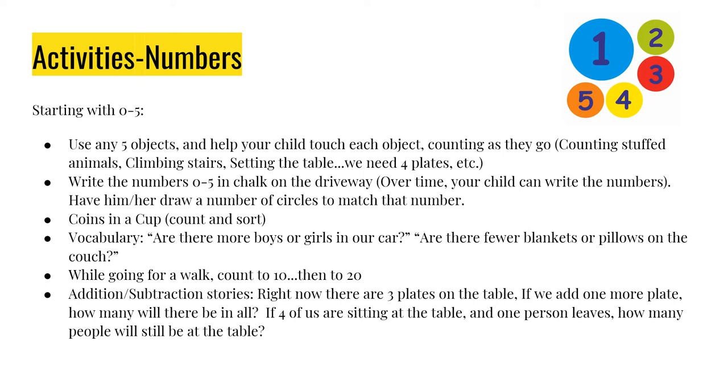Activities with numbers. In pre-K we do 0 through 5, and then we extend those numbers higher up in kindergarten. But here are some activities you could do with your children. Use any 5 objects and help your child touch each object, counting as they go. So they can count stuffed animals, really any of their toys. They can count while they're climbing stairs. They can count the plates, the forks, and the napkins while setting the table.